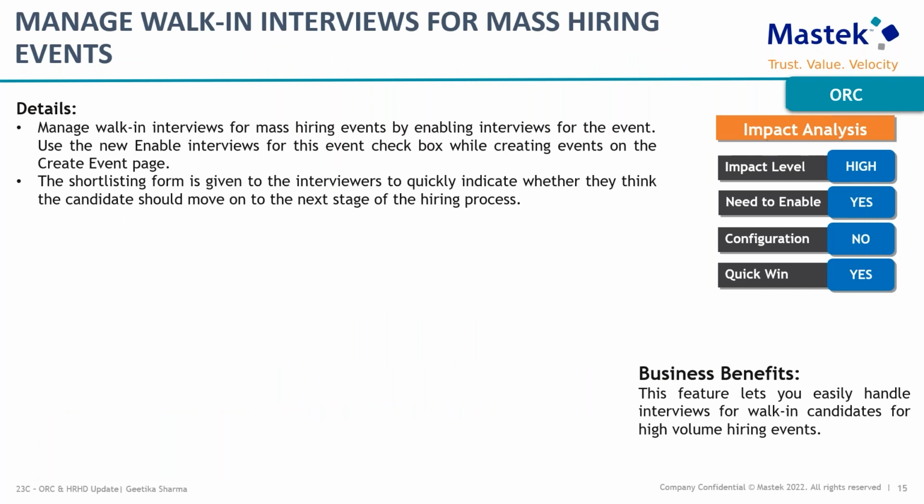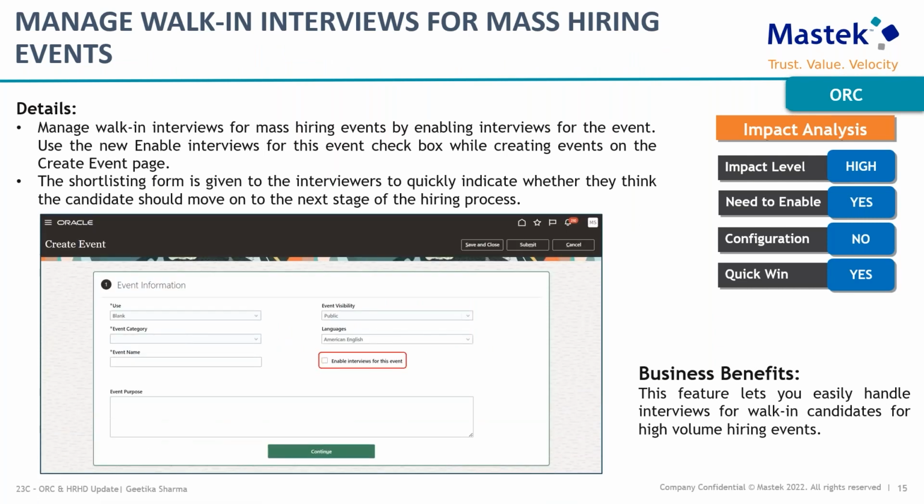Okay, so next is manage walk-in interviews for mass hiring events. Now, in 23A and B, we saw that events are there, which you can create for mass hiring or some other activities. But interviews were not part of the event. With this new release, we have a checkbox on the create event page, as you can see on the screenshot. Just by checking this checkbox, which says enable interviews for this event, you will be able to create and manage walk-in interviews for these events.